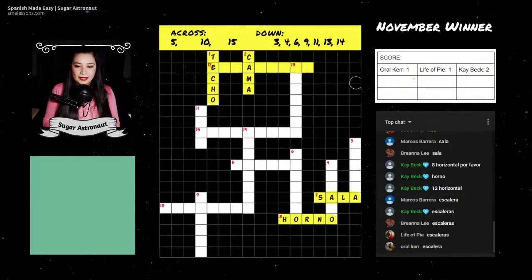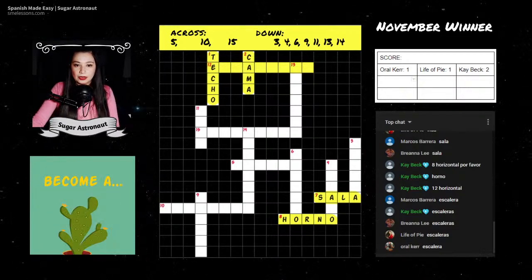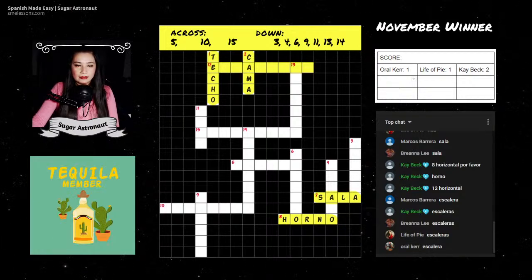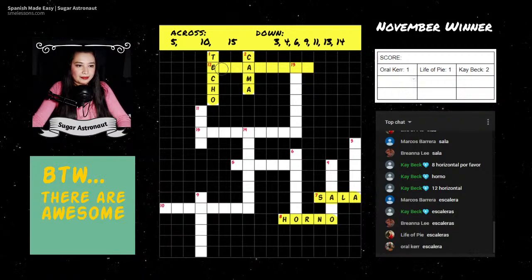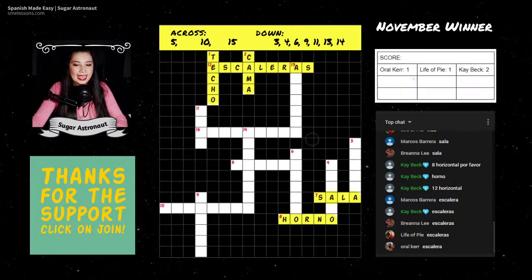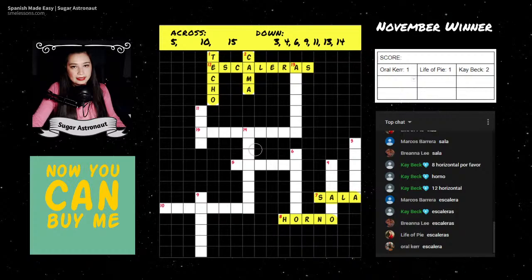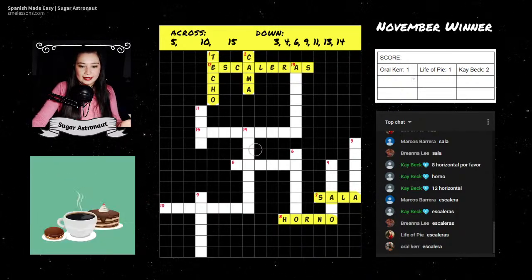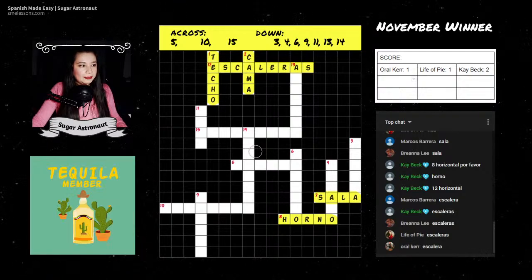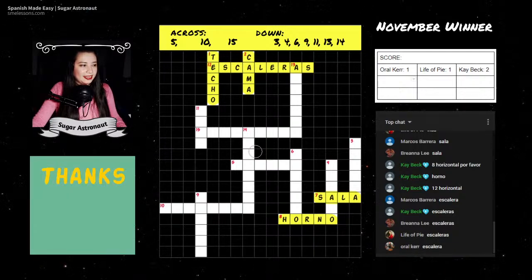Escaleras. So Quebec has the point for sure because that's the correct answer. But what should we do, guys? Should we give a point to Marcos as well? You let me know. Escaleras. Okay, here is the answer. Las escaleras. And that means stairs. Okay, the stairs. So that's a very common word in Spanish. You can use it for every kind of stairs, pretty much.